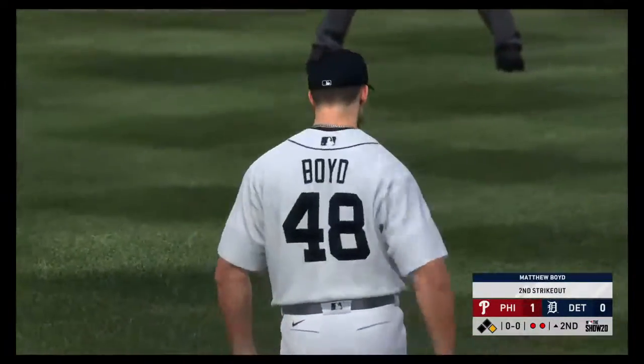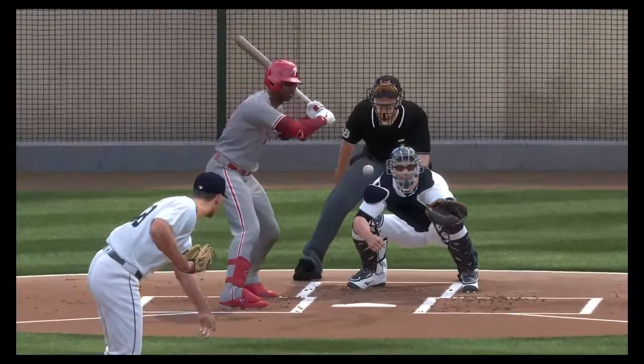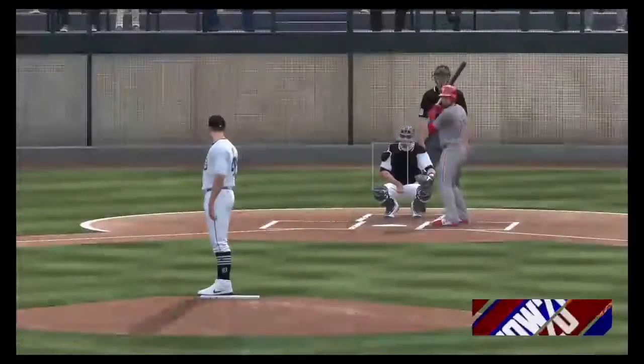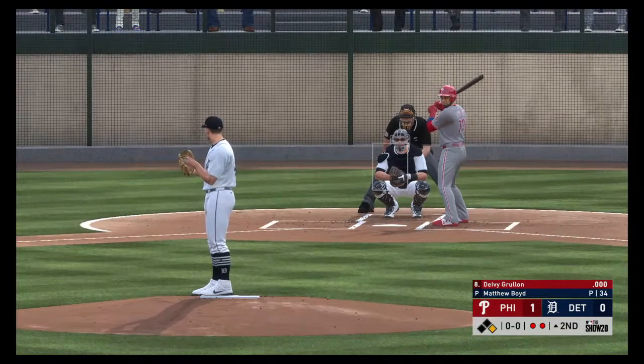That strikeout was a real good example of a pitcher continuing to make a guy chase out of the zone. When you recognize a hitter is in protect mode, you don't have to come inside the strike zone. You can just expand further and further until he literally can't touch it.